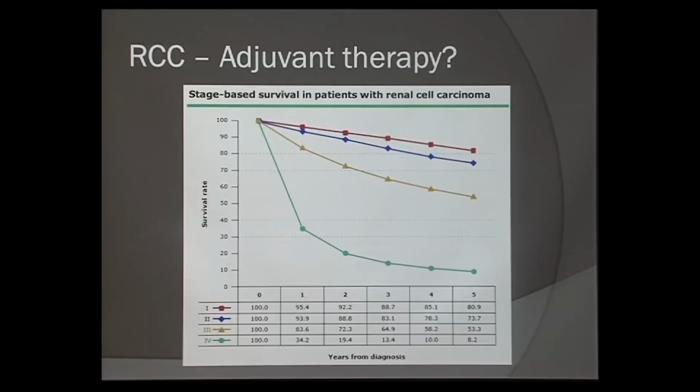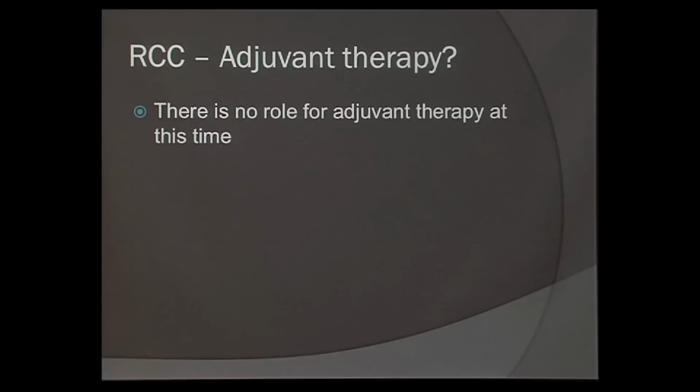And not all of these patients are dying because of their recurring kidney cancer, but clearly many of them are experiencing recurrence of their disease and dying from RCC. So one of the questions we've been asking for a very long time is for these patients, particularly here with stage 1 through 3 disease, is there anything you can do to reduce the risk of recurrence? And is there anything you can do to therefore, by reducing the rates of recurrence, improve their survival rates? And the answer is, not really, and there's no role for adjuvant therapy at this time.